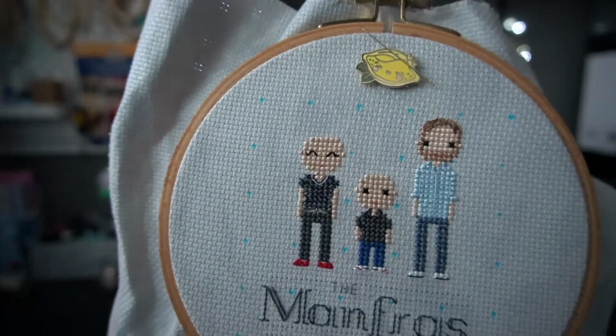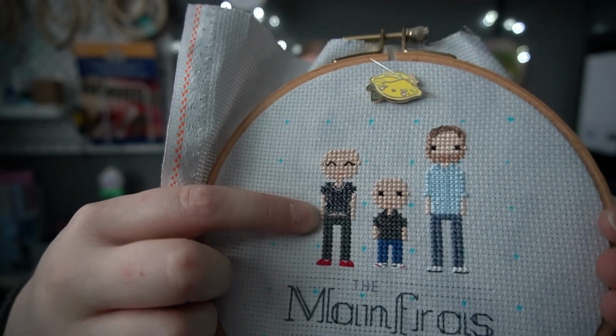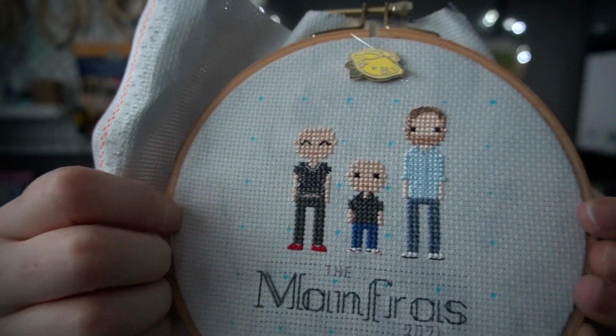I'm not really that pleased with the mum's top. It's sort of like a midriff top, so you can kind of see her skin underneath. I don't know. I've been thinking about it for at least 4 days now, and I'm trying to see if I'm okay with it, basically.